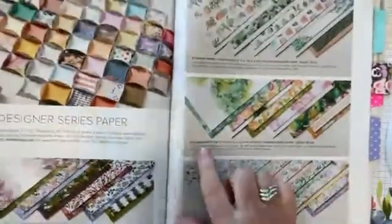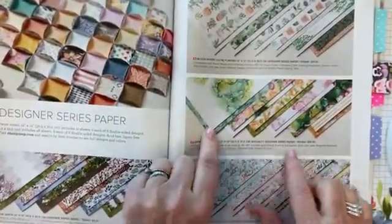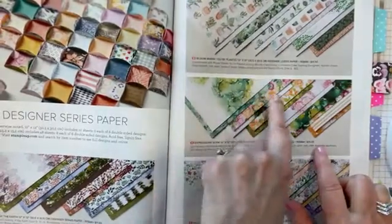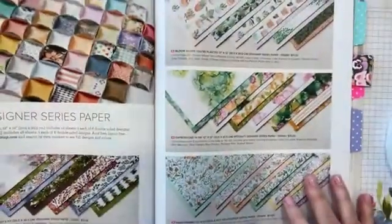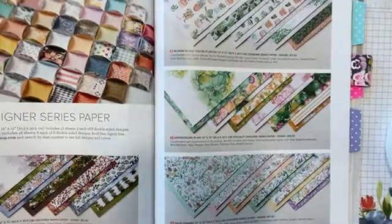Girls, let me know when you're done. Okay, here's Expressions in Ink, and it's a specialty designer series paper. It's $15 because it has the gold flecks in it. So that's on page 131. Yeah, I just got it, and I can't wait to use it. And the dies are really pretty.